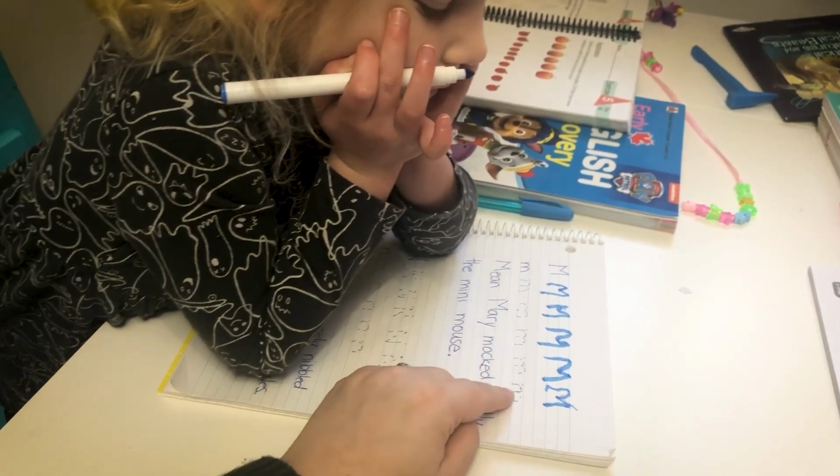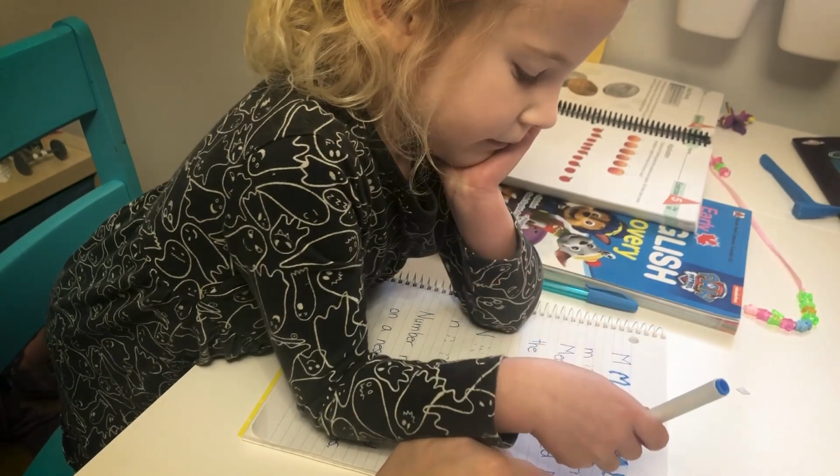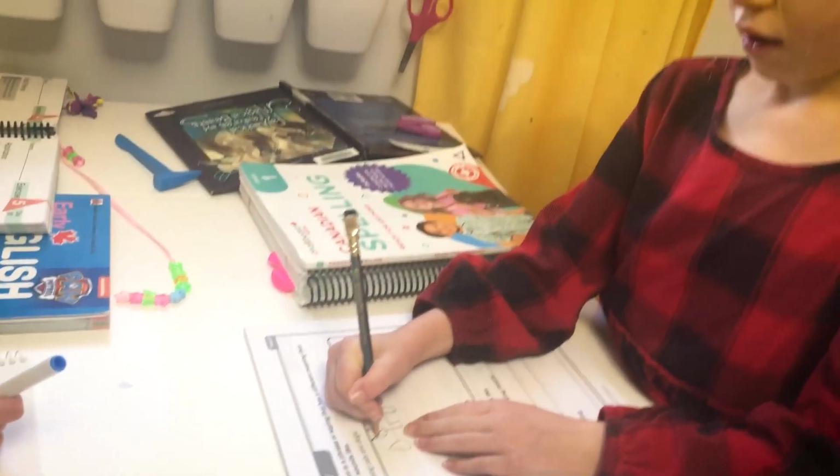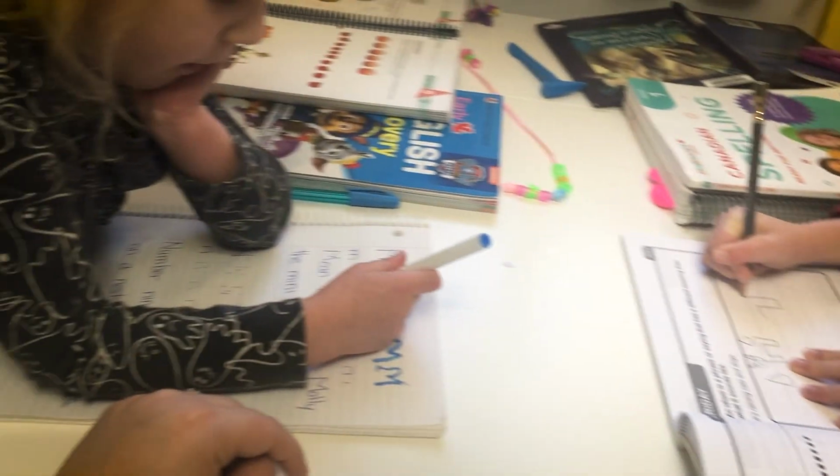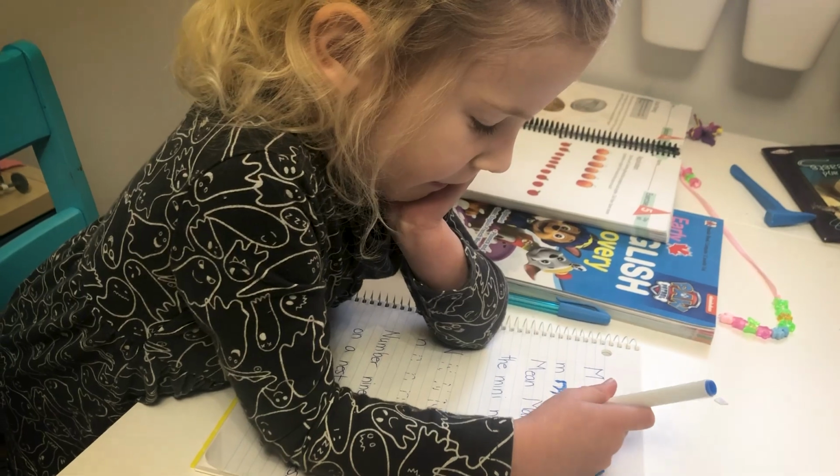Here, Zoe. Are you gonna do your lowercase m's? It's raining. They're raining down with it. Yeah. You're working on your idiom? Mm-hmm. And Zoe is working on her M's.